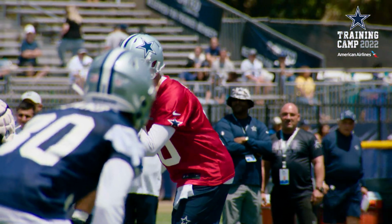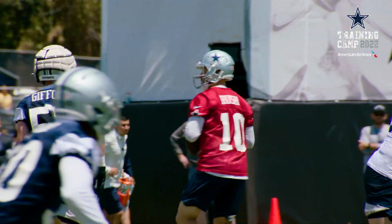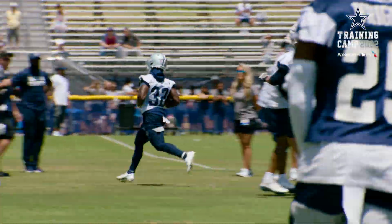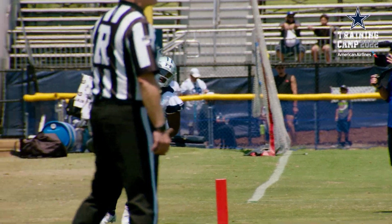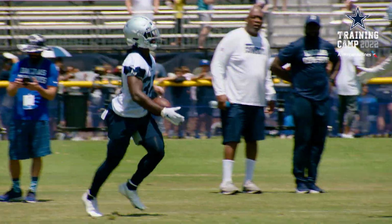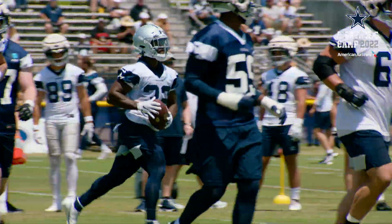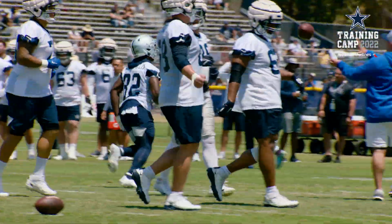We've seen that pre-snap look a couple of different times throughout training camp, something that the Cowboys did employ quite a bit in 2021. Now Rush is back in the shotgun. Gifford coming off the edge. He provided for a little bit of trouble. They go back to the right side of the field, and that's Aaron Shamplin with the reception, and I believe he got to the pylon as well. So second-team speedsters showing out here in the red zone.